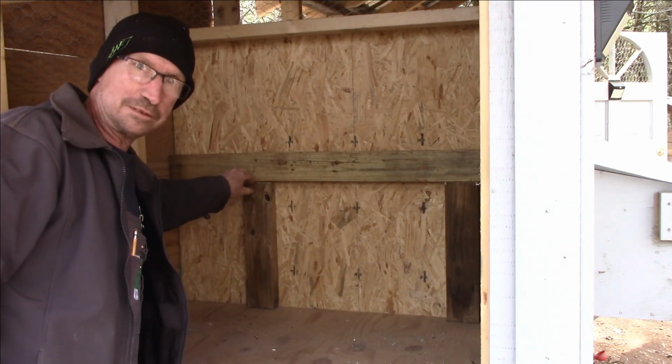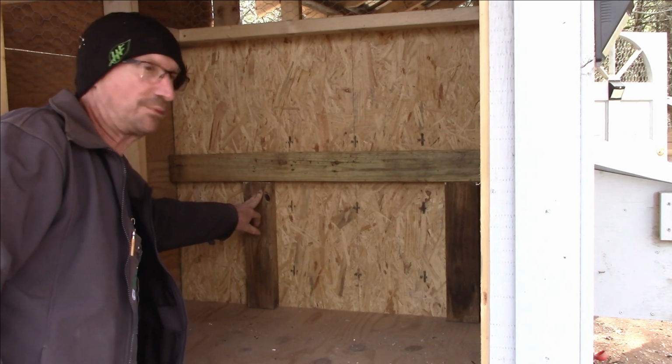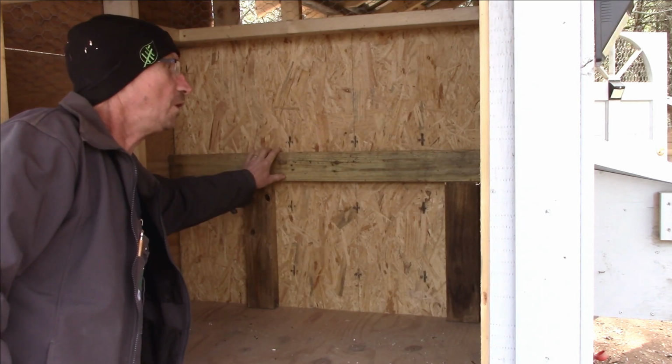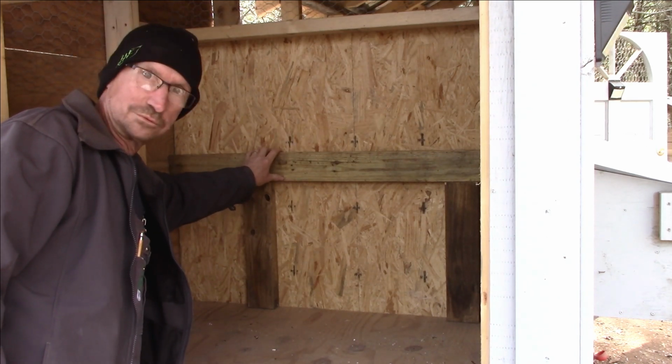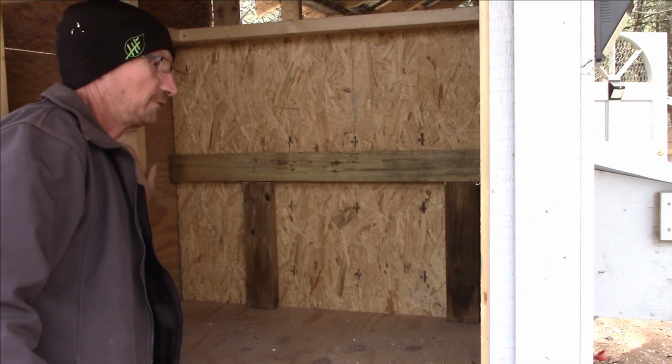Putting the bottom of this at 16 inches up, putting this on top of this to kind of support it, and just screwing it back to my other little wall here. We'll start getting my base on this side, and then I'll just put another one in between this 2x4 over here.